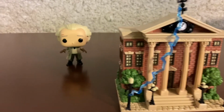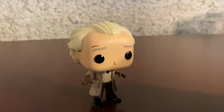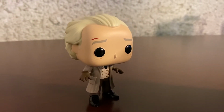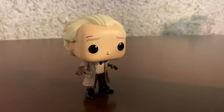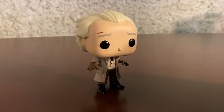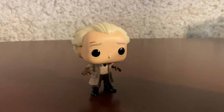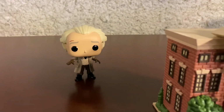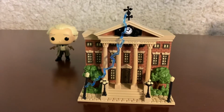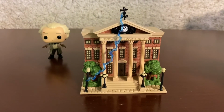And then we have a different Doc Brown to go along with it. The concerned 1955 Doc Brown, who succeeded in his mission, but then towards the end of Back to the Future 2, he thinks that he failed Marty because Marty is back from the future, and it just completely blows his mind that he just sent him to the future and Marty is back again from the future. So that is Pop Town, number 15, Doc with the Clock Tower.